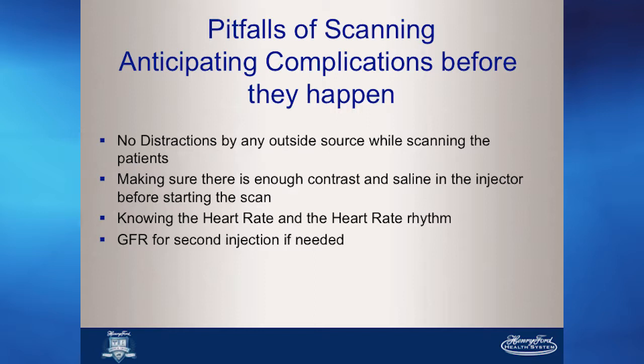Always make sure that you have enough saline and contrast in your injector before you're ready to start injecting, so you don't have to go out there. Again, time is of the essence. Patients, you walking out there back and forth, doing something and not talking to them, they think something's wrong, so they're going to get anxious. Knowing the heart rate and the heart rhythm, again, to set up your scan, and knowing what the GFR is in case you have to re-inject again.